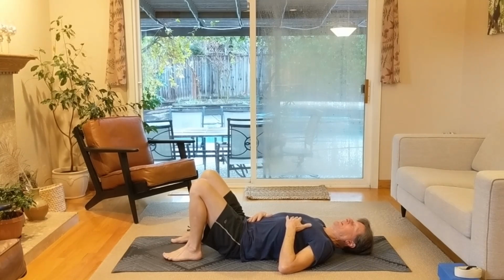Whenever you're ready, inhale into the belly, the lower chest, then the upper chest. Exhale from the chest, upper chest, lower chest, belly. Inhale, belly, lower chest, upper chest. Exhale from the upper chest, lower chest, belly. Just do a few more rounds at your pace.